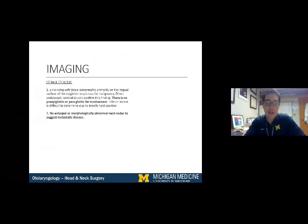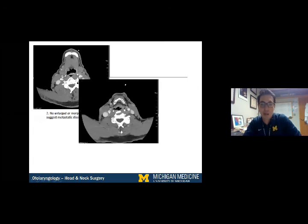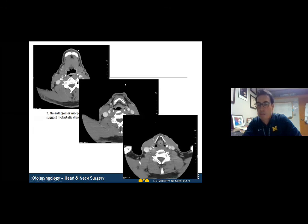And so we did neck CT, which basically showed this enhancing mass on the laryngeal surface of the epiglottis. As we come down, you see the mass tapering out. We did not see any pre-epiglottic or paraglottic invasion. And there was no adenopathy, and his vocal cords look clear, as well as the piriform sinuses.